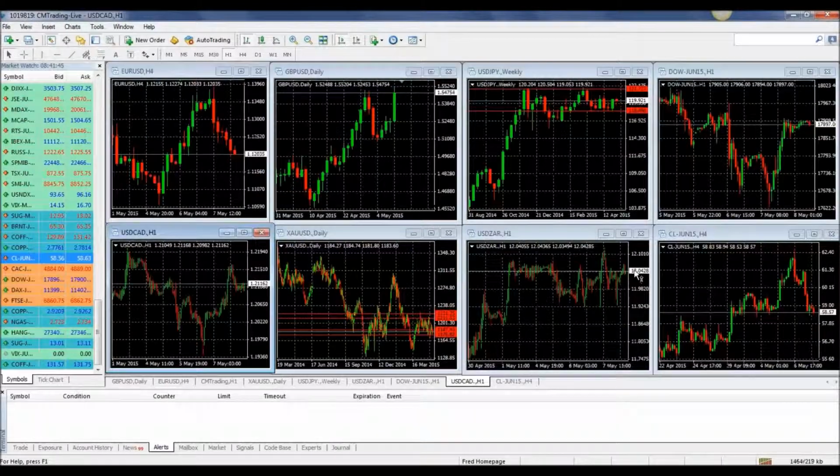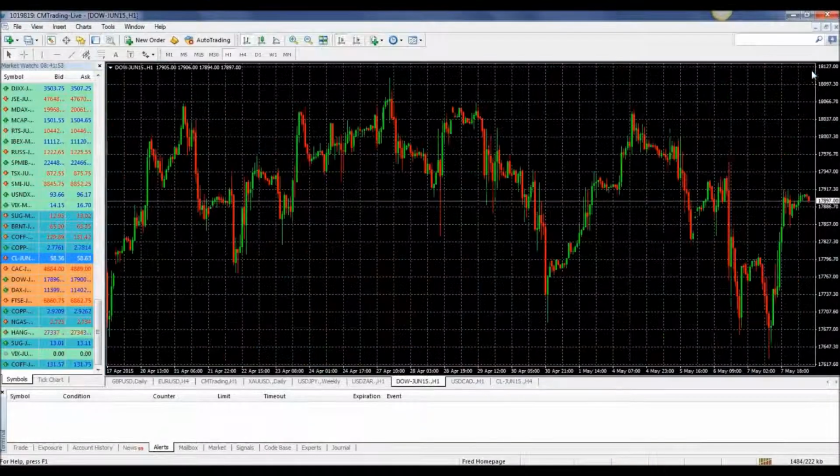I would really be glued around 2 o'clock to see how we're going to be reacting to the NFP number. Most of the day will be probably kind of choppy until the number comes out, but it is, like we said, a major number and the most important number of the month.